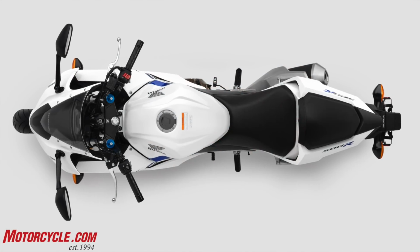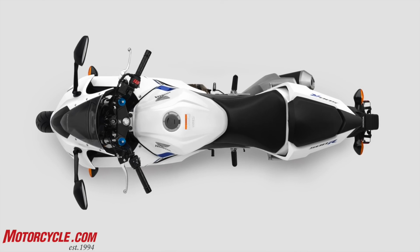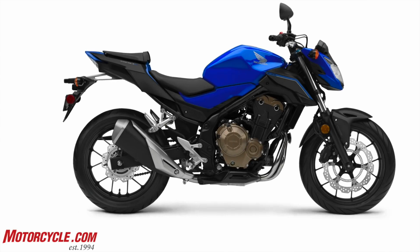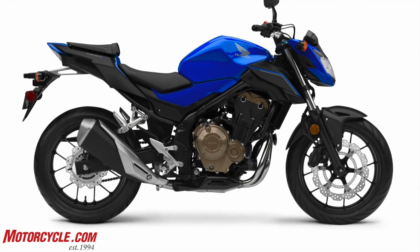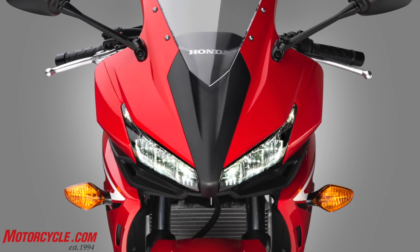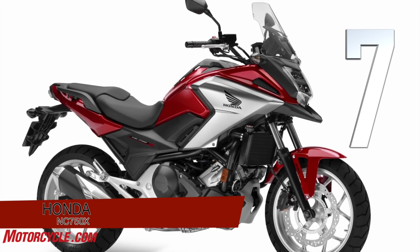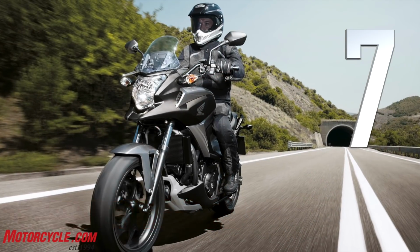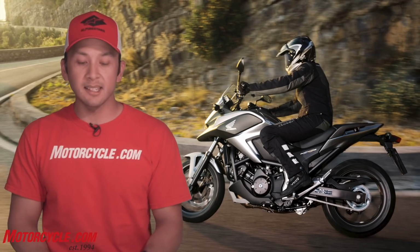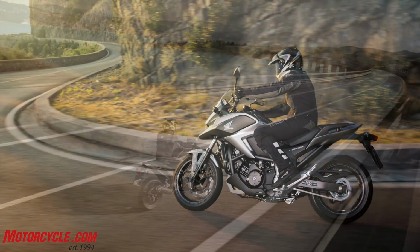Both bikes you can get ABS for $300 more, and the 30.7-inch seat height is pretty reasonable for new riders. The CB500F retails for $6,099 and the CBR 500R goes for $6,599. At number 7 is the Honda NC750X. Not to be confused with the NC700X, the NC750X has been available in Europe for a while and is now here in the States.